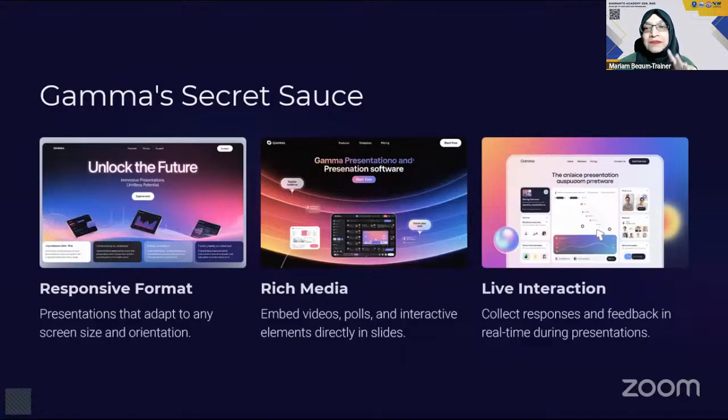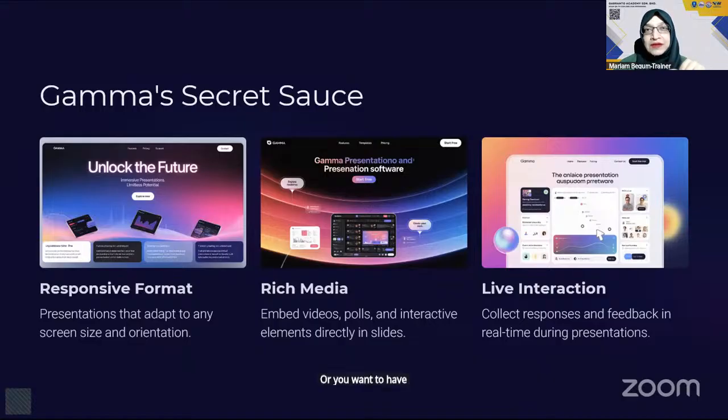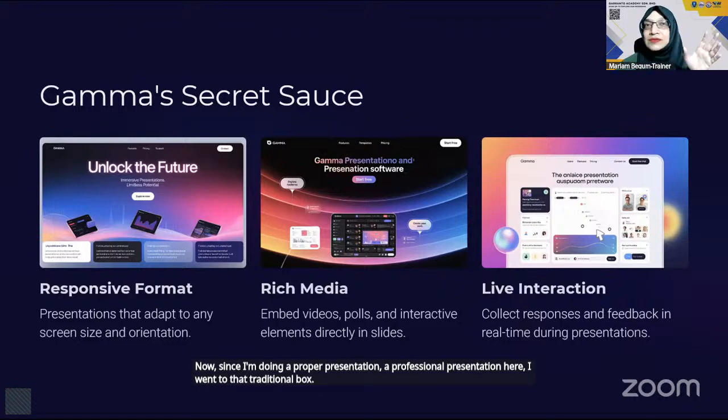The platform is responsive. The format can adapt to any screen or orientation. They will ask you if you want a traditional way, which is the PowerPoint slide, or a free form. Free form meaning it will change based on your content. Since I'm doing a professional presentation here, I went to that traditional box, 16 to 9.